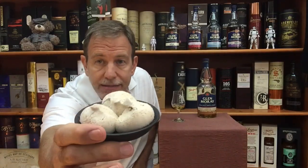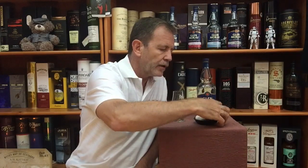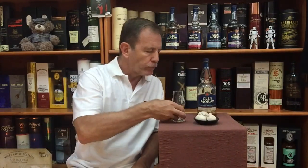One of the 8 or 9 meringues, flavored meringues that I've tried, the one that goes best with this is a cinnamon, sugar dusted and cinnamon flavored meringue. You can see, here we go. I've already taken a bite there, and I'm going to try this one again with this Glen Moray. The cinnamon, just a hint of cinnamon in this lovely meringue.